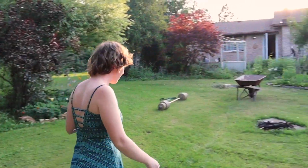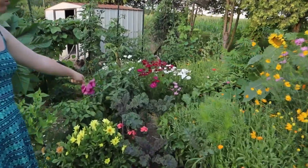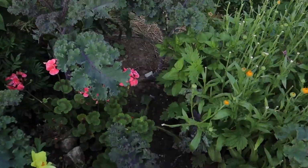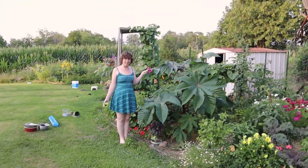Let's go look at the other garden. Also, look at those pink geraniums. They were my mama's. She gave them to me. Also, again, just look at this plant. I'm going to go back a little. Are you kidding me? Look how big this plant is.